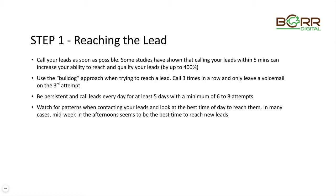And watch for patterns, right? When contacting your leads, look for patterns and look at the best time of the day to reach them. Oftentimes, midweek in the afternoon seems to be the best time to reach new leads. I also find either before work or when people are going to work is a good time. So let's say 8 o'clock or 5:30. Those are good times. And continue to nurture the leads with phone calls in order to remain top of mind.